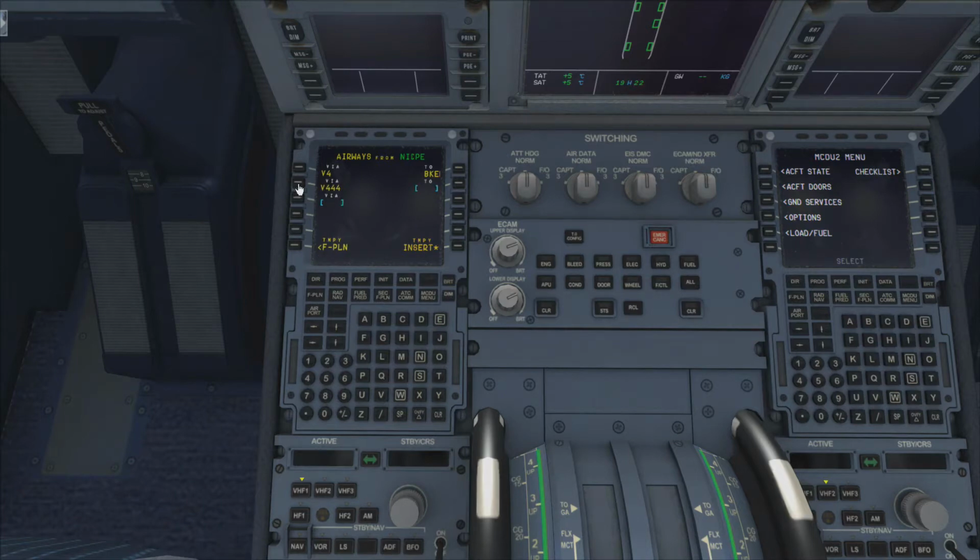Alright, we're taking that to ALW. And we'll take the Victor 357. Oh, come on. I don't know why that's not allowed. Can't take it to ALW? Alright, well, how about this? Oh, how do I delete that? Oh, jeez.